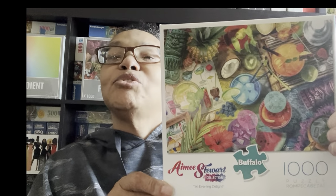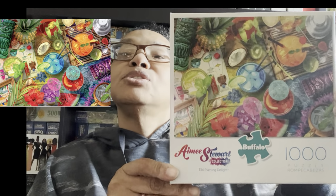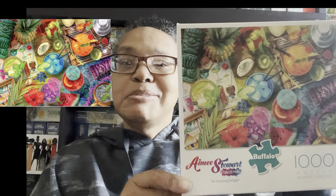Right here in this house. So this one is Tiki Evening Delight, and I will throw up an image. I think every single puzzle I'm showing you today is a 1,000 piece puzzle. By the way, I'm showing you all of my Aimee Stewart puzzles. I was going to save these for last, but I guess not. All of her puzzles have this collage type flavor, my favorite types of puzzles.